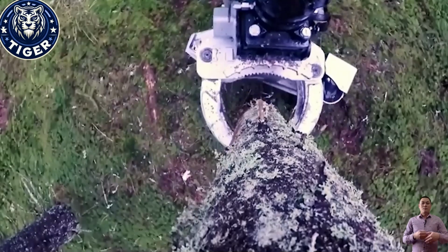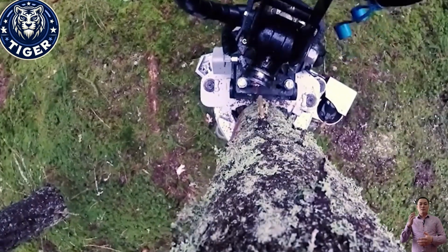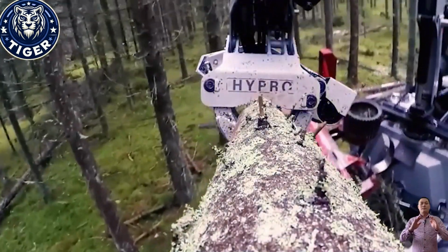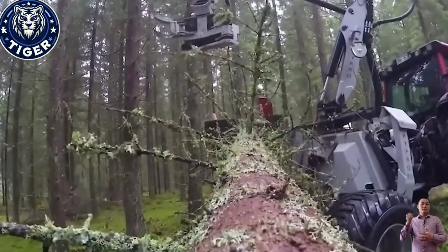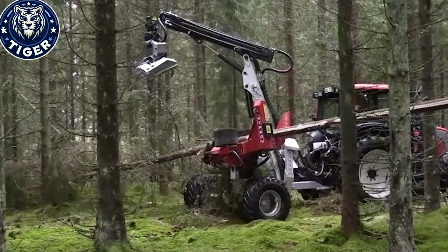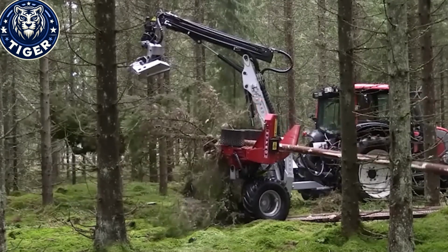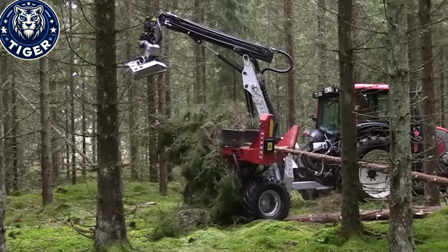Our journey begins in the breathtaking winter landscape of Sweden, where the Hyper 755 tractor and Hyper Death 45 felling equipment conquer all challenges with unparalleled precision. With an astonishing productivity rate of 100 trees per hour, the Hyper 755 is not just a powerful tractor but a symbol of efficiency and innovation in forestry. Witness these machines in action and marvel at their superior capabilities.